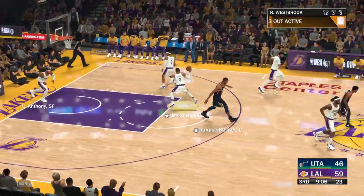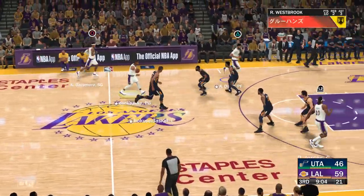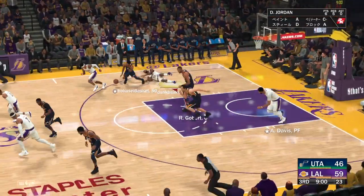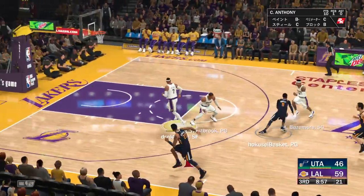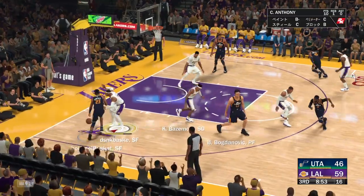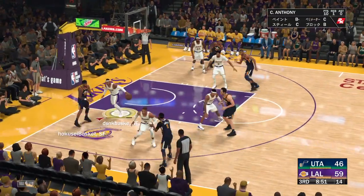And there's Gobert, putting it right back in. Hard work and soft hands, guys, that's what made that play possible. No simple offensive rebound there. Going for the tip-in. But that's the way to go if you've got good position.